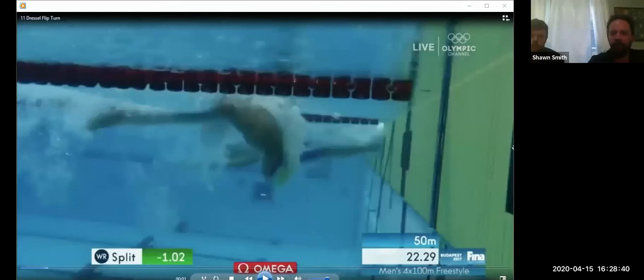Okay, so nice little overview of some basic things. We're going to move right into some more video. And again, this is a Dressel flip turn. We got a couple of other shots, but I think that this is a real nice high speed version of what he just talked about, and it'll loop through quite a few times.